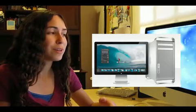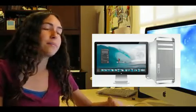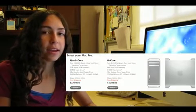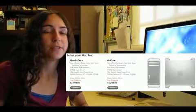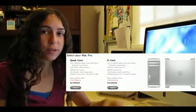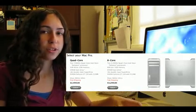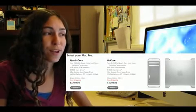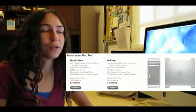So pretty much the only advantage of getting a Mac Pro over the iMac would be that you can get 8 cores and up to 8 TB of storage, because there are 4 hard drive bays internally, so you can always add more storage space to the computer. So it is really better for professionals who are going to need a lot of space.